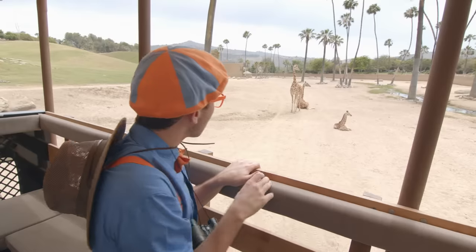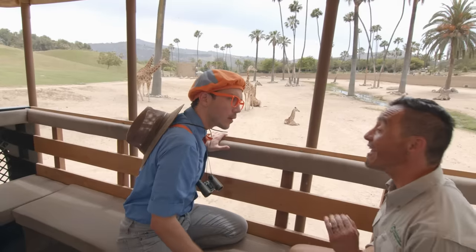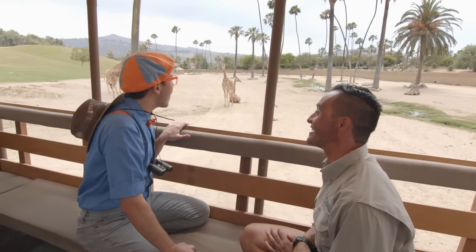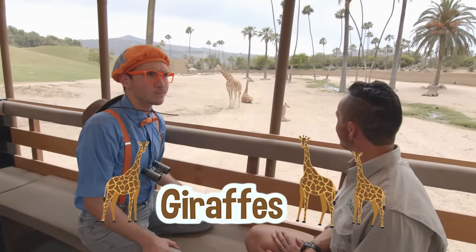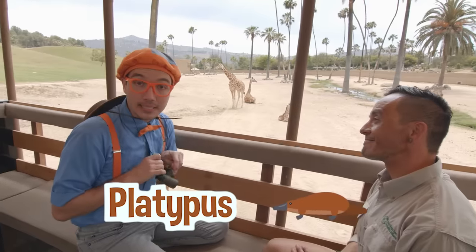Whoa, they also have funny looking mouths. What kind of food does a giraffe eat? You know, they love leaves, plant material, especially having such a long neck, eating all the plants at the very tops of the trees. Oh, that makes sense. Yeah, giraffes are really tall with really long necks, so they can eat the tops of trees. Wow, giraffes sure are pretty amazing. But they're not a platypus. Let's keep looking for some other amazing animals. Maybe we'll find a platypus.